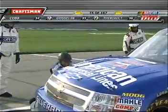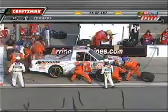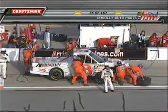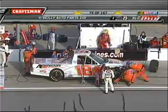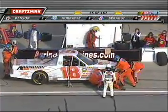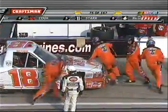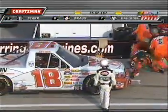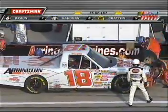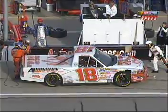Fuel going in, the American Commercial Line Chevrolet, and the guys go to work. Adam? And a similar strategy playing out for Dennis Setzer. He stayed out last time around. This time, the most recent winner of the NASCAR Craftsman Truck Series on pit road. And they have some damage on the right front. They're pulling out that right front fender. They have already changed those right side tires. It will be a 4-tire stop, and they will top off the fuel tank. This stop coming at lap 74 for the 18.